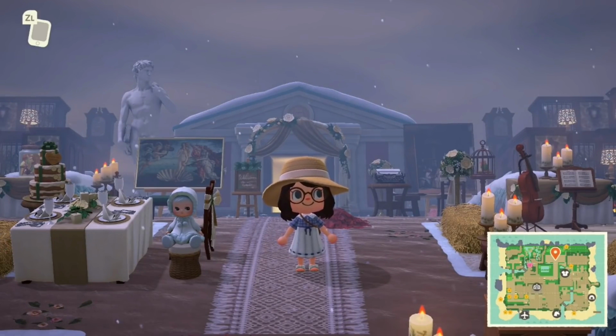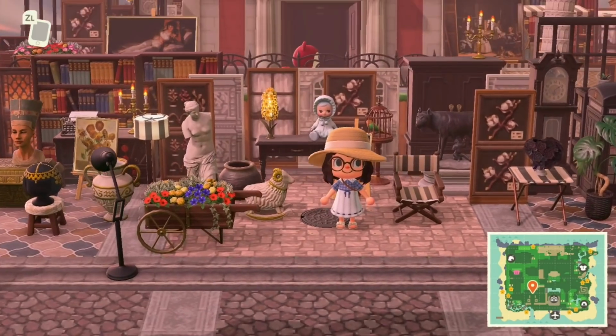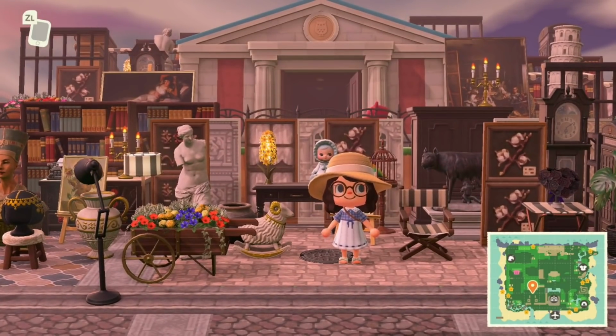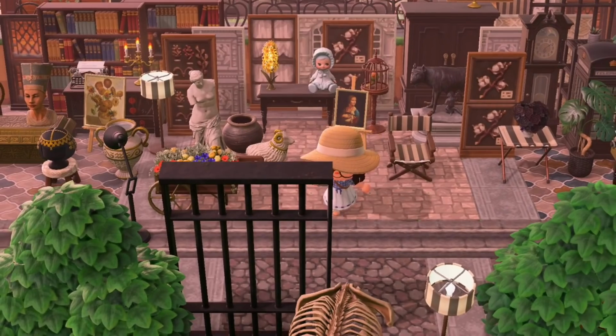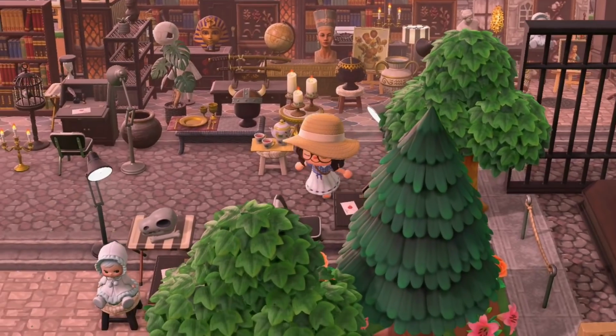Next up we have another one by Alyssa, and these are very different, so let's get onto that one. As I said, in at number 8 we have another museum area created by Alyssa, and this is a total contrast. This is like cluttercore to the extreme. As you can see, this is like an antiquities market. You've got paintings, you've got statues, you've got all sorts of oddities that have been collected from all around the world, and I love it. It takes a while to load in, but when it does, it is worth it.